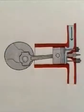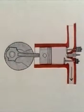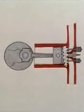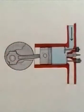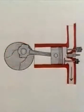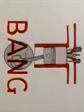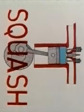What's going on inside is that first the vapour is sucked into the cylinder. Then it's compressed, ignited, and finally the exhaust gases are pushed out. This sequence, suck, squash, bang, blow, is called the four-stroke cycle. Otto's big improvement was squashing the vapour up before igniting it, which gave the engine much more power.